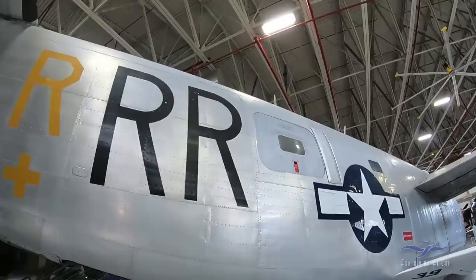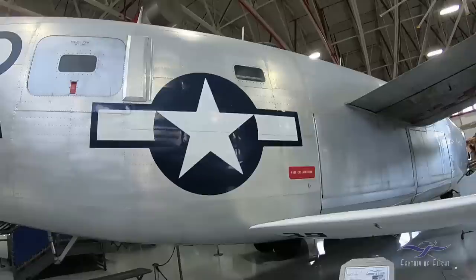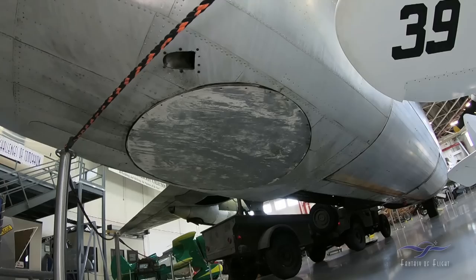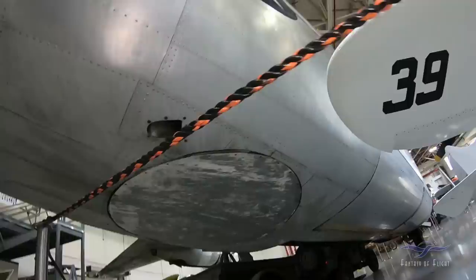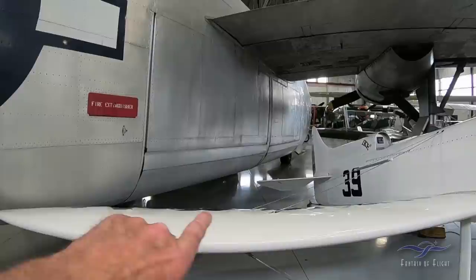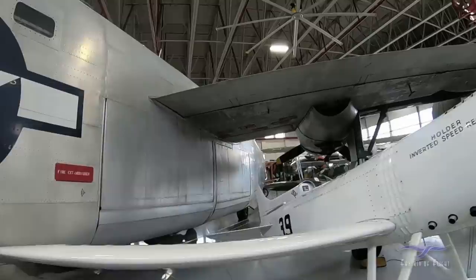Waist gun on this side. This airplane did not have one, but the B-24 had a retractable ball turret that came out of the bottom here. I think I've got the deal for it, and I've got a turret for it, but it basically went up and down. This one was set up for a radar deal, and didn't ever have the turret, at least when I got the airplane. You can see the bomb doors here are closed on this side. They actually run up that little track right there.